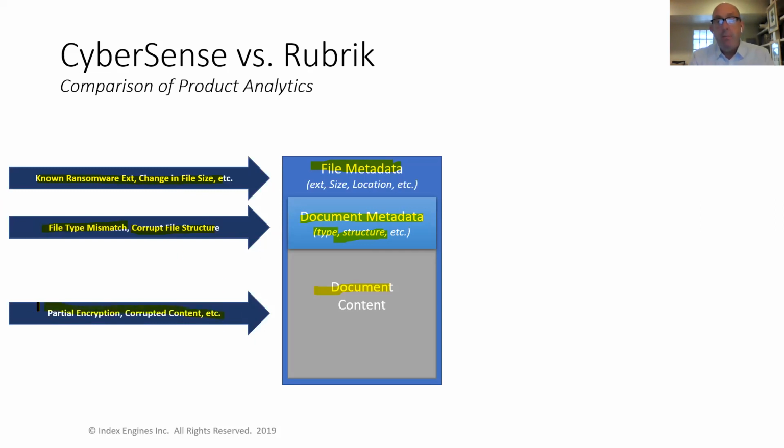This is much deeper. The important aspect is if you're just looking at file metadata, which a lot of the solutions out there do, these cyber criminals are getting smarter and smarter, and they're detecting what kind of tools you use in-house to protect your data. If they see you start detecting their corruption of metadata, they're going to move downstream, and they're going to go to the more sophisticated types of attacks. So you want to really deploy a solution that'll get as sophisticated as you can, like CyberSense, to find the more complex or advanced types of corruption.